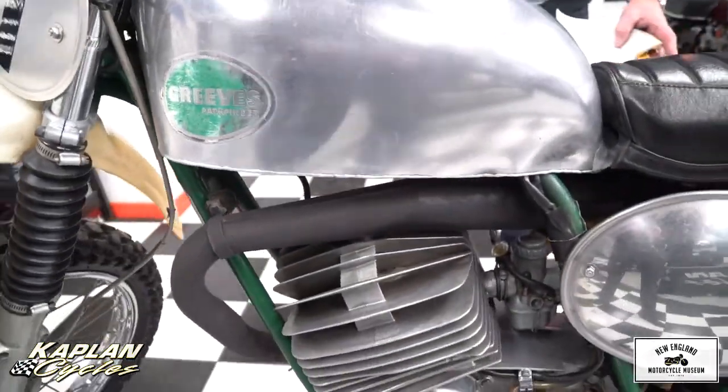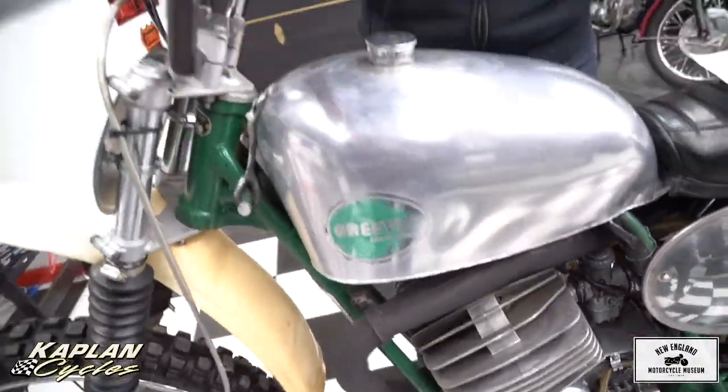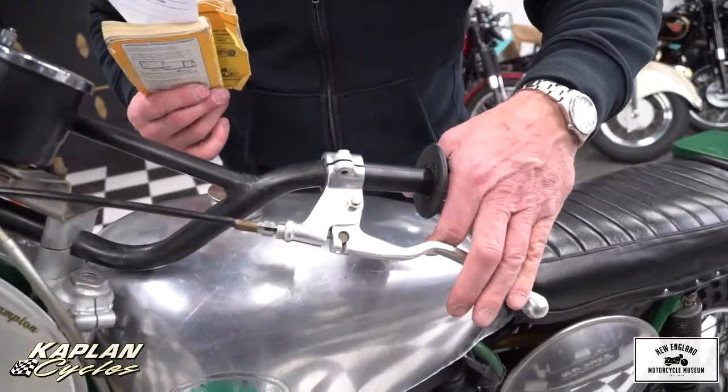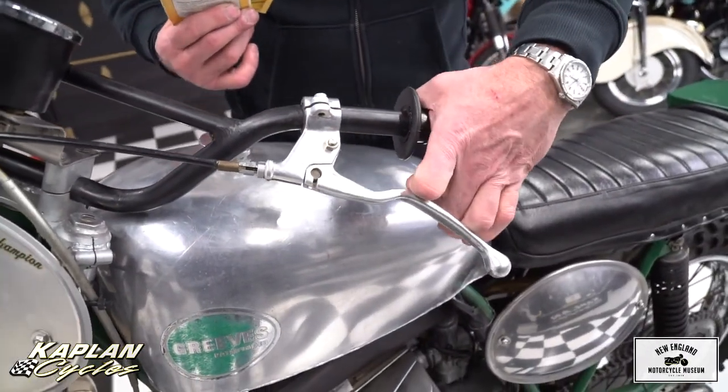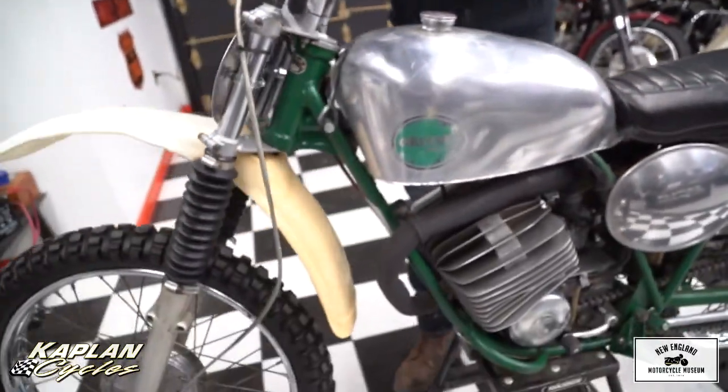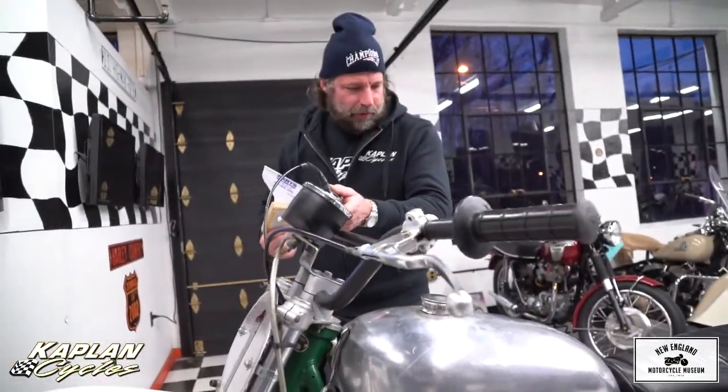The rear brakes work good. The clutch cable needs to be lubricated. See how it sticks a little bit there? Like I said, we didn't do any maintenance on the bike. I'm sure the clutch cable just needs to be lubed. But this is exactly the way it came to us. We just put gas in it, cleaned the filter, cleaned the tank out, put a new fuel line and fuel filter on, and ran it.